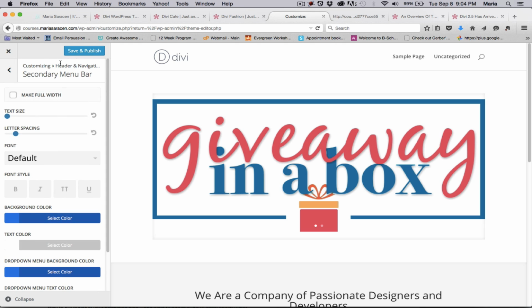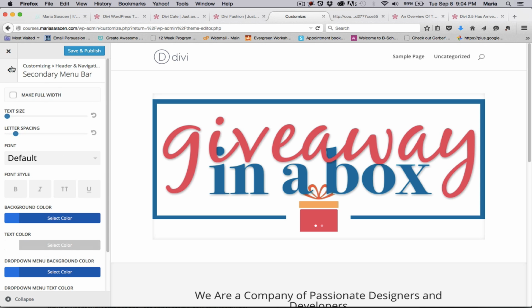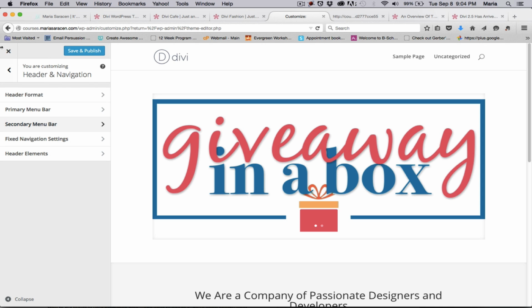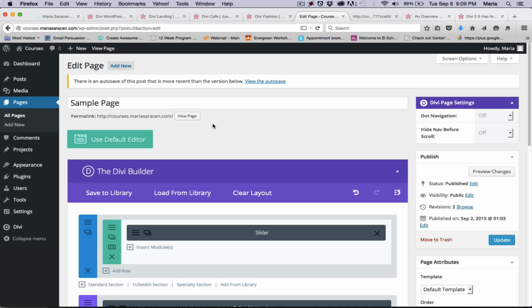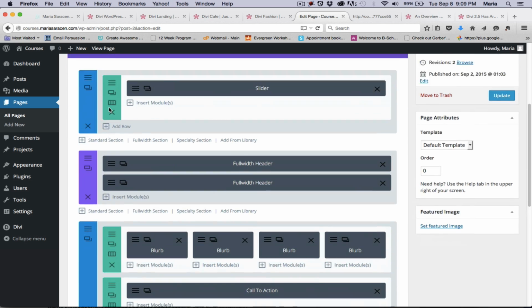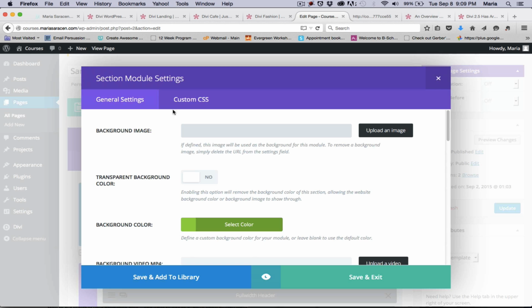So like a secondary menu, again, you can select the background color, the drop down menu background color. It's just so incredibly customizable. And then also, I'm going to leave this page. So I'm back in the Divi Builder, and it's just incredibly customizable. Again, let me show you some things that you can do with the sections.